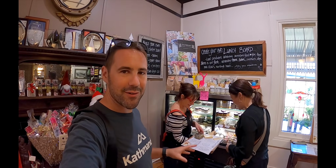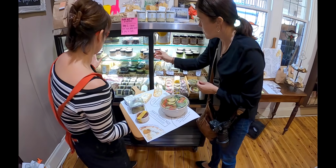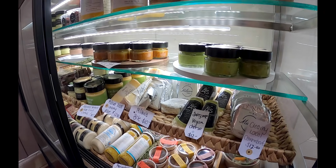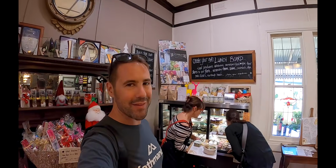This is the $50 platter, and all you do is just select your cheeses and your dips and your bread and your salami and all that good stuff, and you throw it on the platter, and then you either eat it here or you do what we're going to do, and you throw it in a box and you take it away. We're going to have it for dinner tonight by the lake.